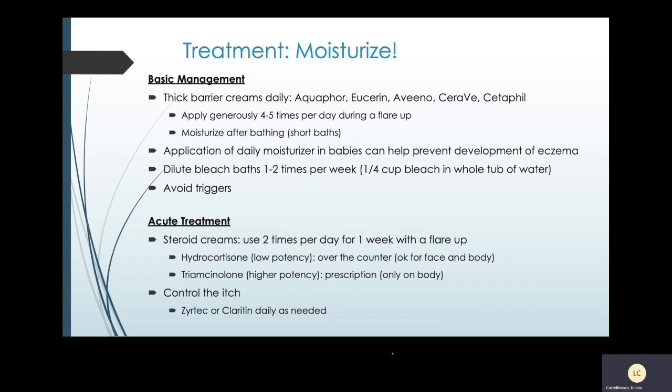So some treatments for when there is a bad flare-up and we need something more than just the thick barrier creams we can get over the counter. Steroid creams are what are typically used. We use them 2 times per day for 1 week during a flare-up, so when that skin is very irritated.